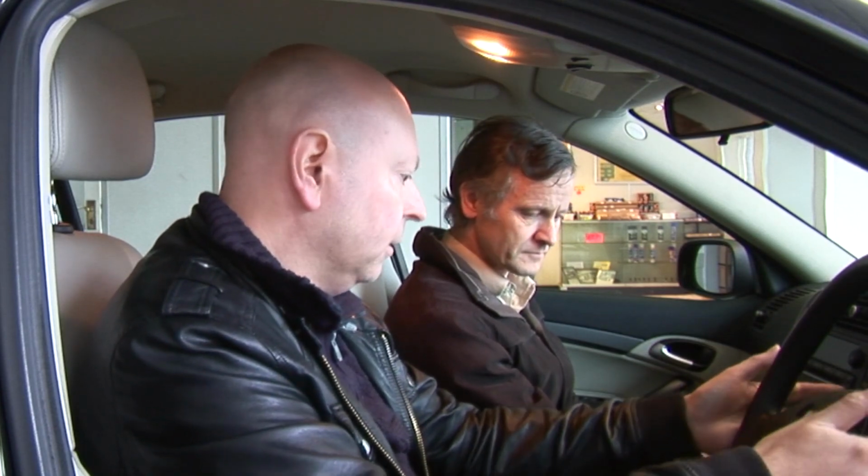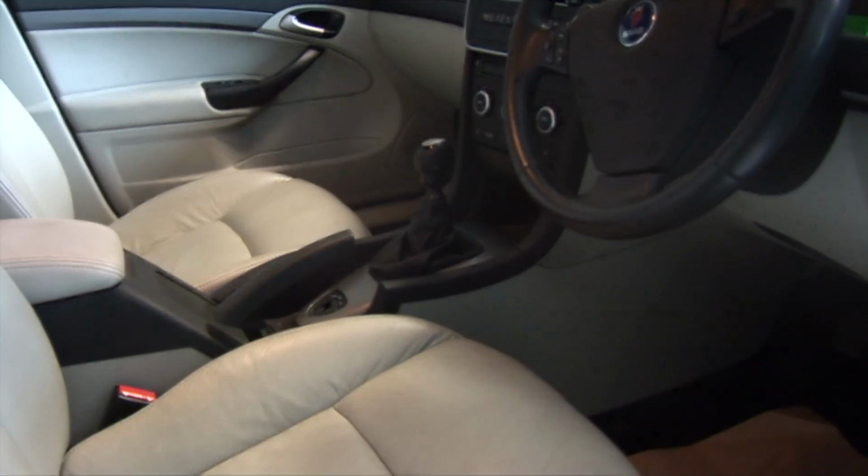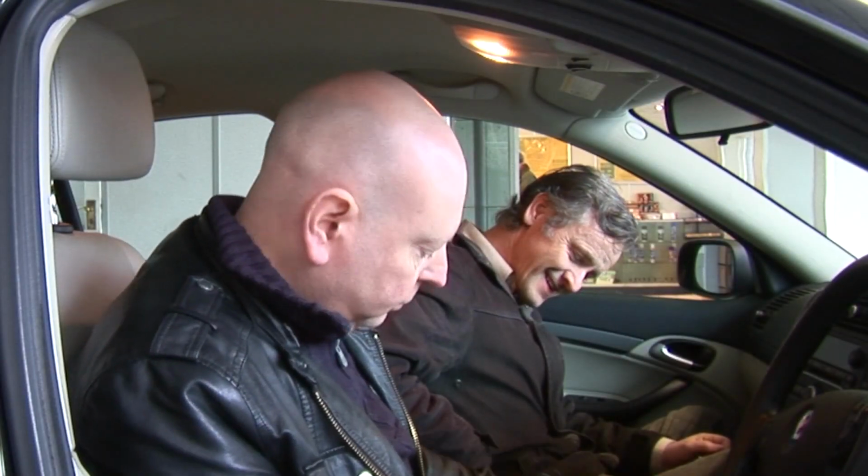So the 2008 one is still holding its own, exactly the same in build quality and wearing as well as this one. Keys in the same place, as lovely as what we always like for Saabs, because you feel like you're in a fighter jet. I can see where they get this from, because you feel like you're really doing something different.